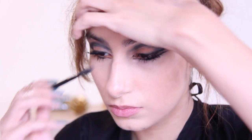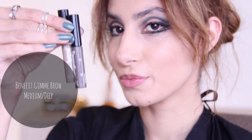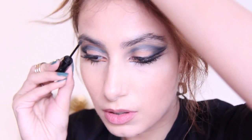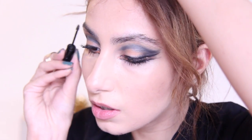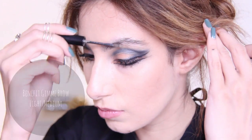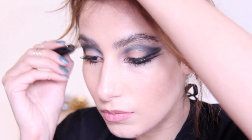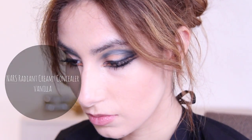So let's do our brows. I'm just brushing them out with a spoolie brush and I'm taking the Benefit Gimme Brow in medium deep on the ends of my brows. Then I'm going to take the light medium shade and brush the front of my eyebrows through, just brushing them upwards.